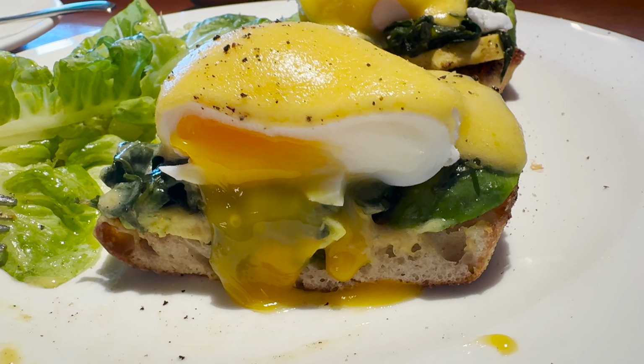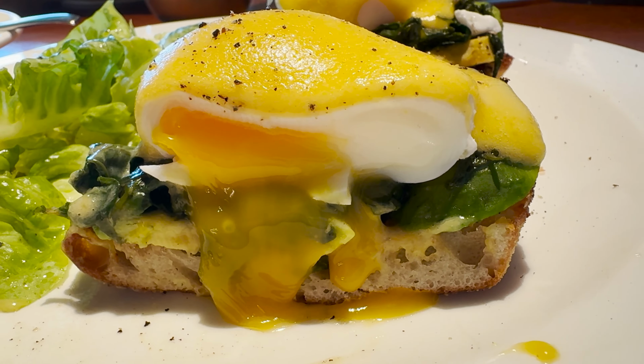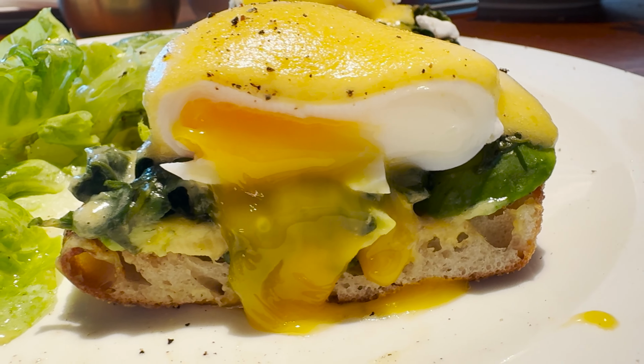It was delicious. The eggs were so fresh and cooked perfectly. The avocado was lovely and soft and fresh again. And the English muffin was toasted really well. It was lovely and soft, all very, very fresh, which I really appreciated. On other lines, it's more mass produced, so you wouldn't get it as fresh as that.